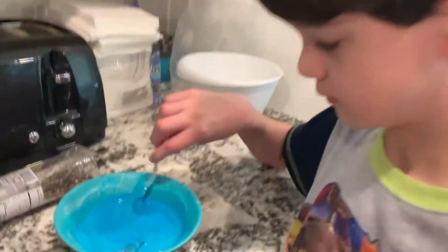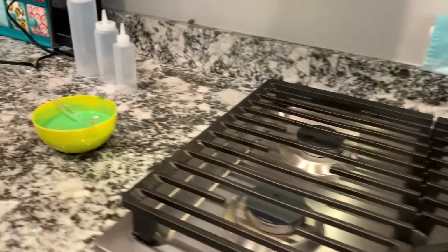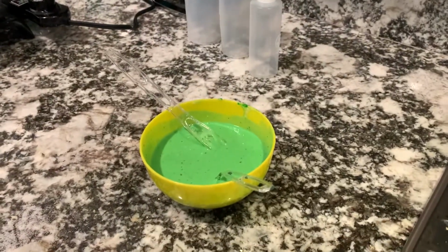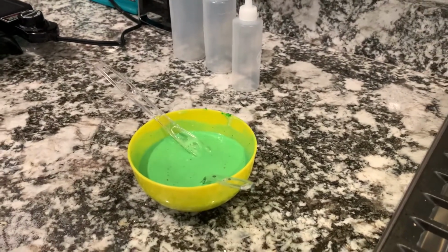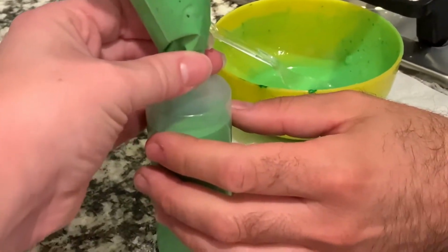Elena's mixing and some blue. Ezekiel's mixing. And the other two girls are, I guess, still in bed. Oh yeah, black. So we're getting them ready to do this for fun on a Sunday morning. Sunday fun day. All right, teamwork makes the dream work. We're trying to get this batter into these bottles without spilling it.